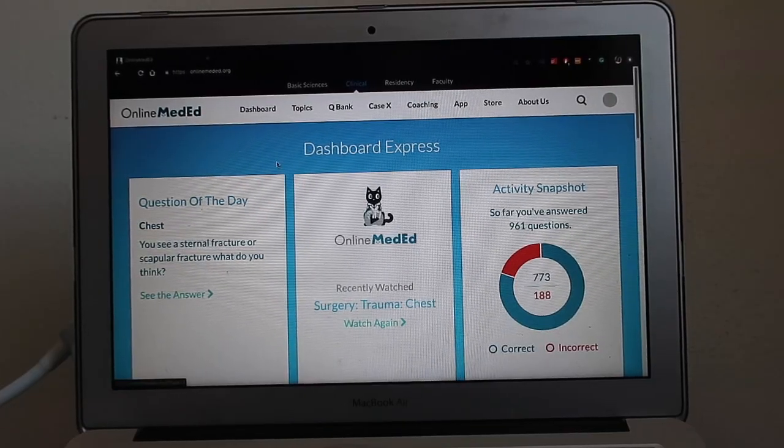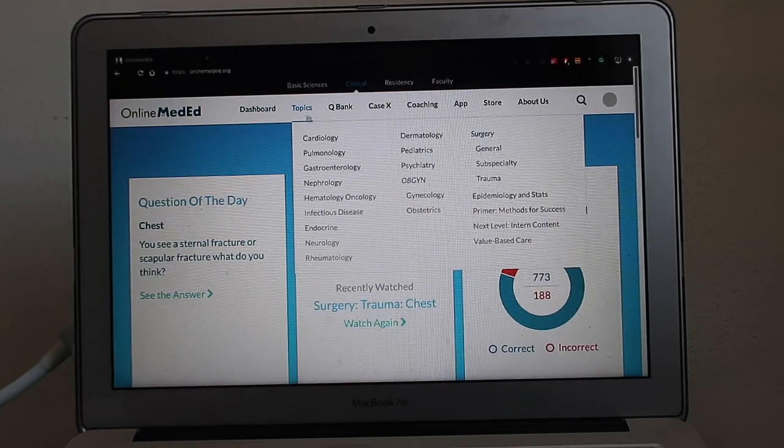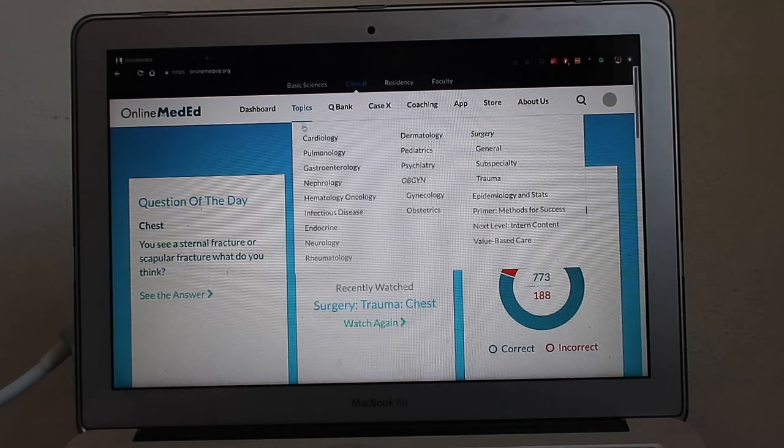Oh, I also want to show you really quickly how I studied for this exam, Step 2 CK. So I used OnlineMedEd, Uworld, and Anki. Right, so this is the website of OnlineMedEd. It's free. You can sign up and watch all the videos for free. And a lot of American medical students use this during their clerkships and their rotations.